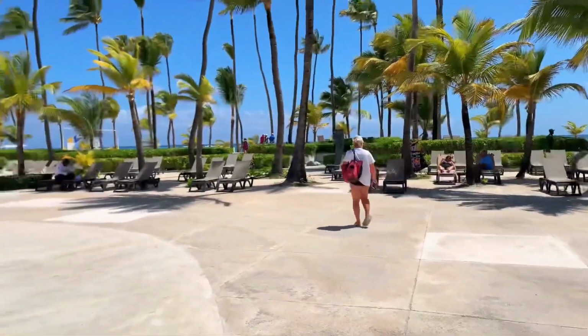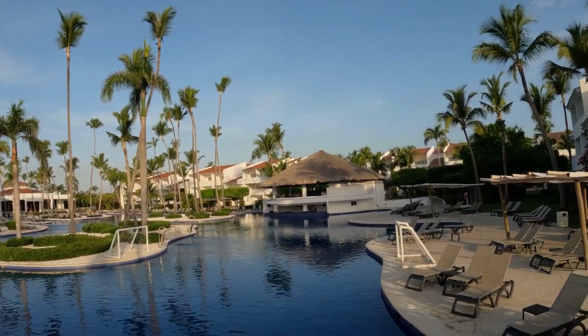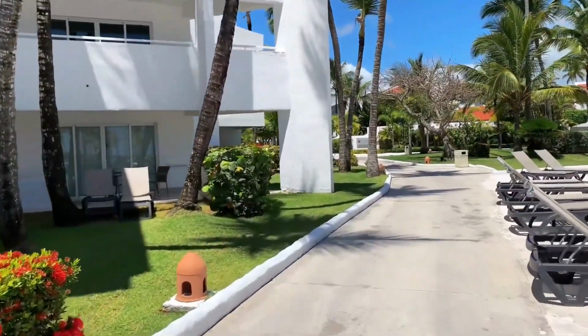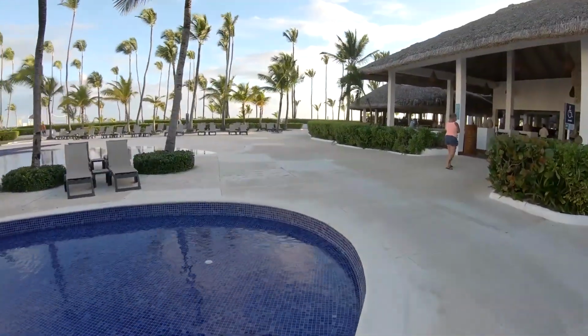There are plenty of other great hotels in the Dominican Republic where you can have a much more comfortable and enjoyable vacation. However, the final decision is always up to you. Only you can decide whether this hotel is worth visiting or not. While you're thinking about it, I recommend checking out our other videos about hotels in Punta Cana.